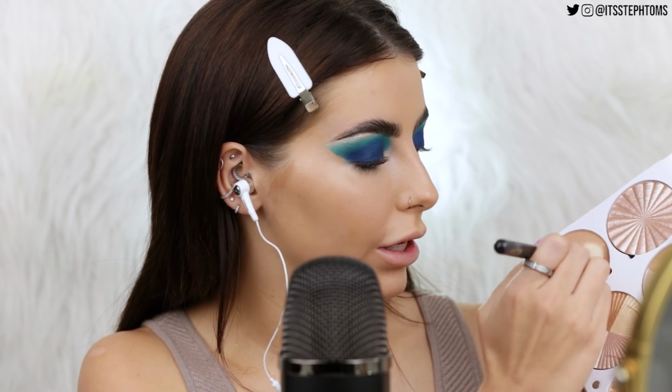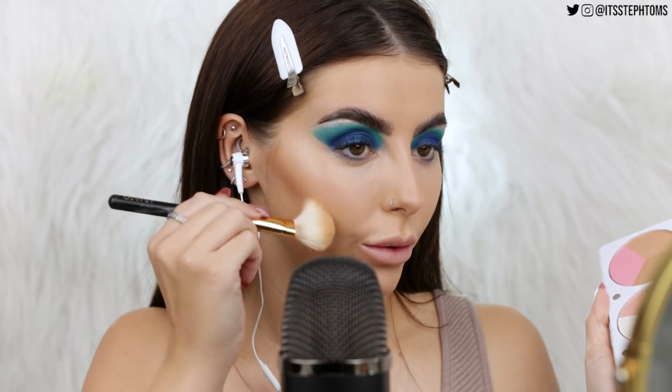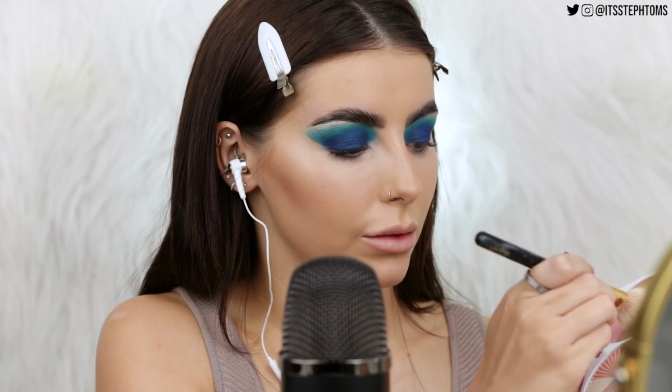I can't help myself. So next, for my face, I'm going to be using my Ofra Glow on the Go palette, which is just the most beautiful palette you've ever seen. And I'm going to take this shade here, this matte brown, and do a little touch of contouring with that. I like to do a little kissy face when I'm doing my contour. Then I'm going to take my Real Techniques multitasking brush. Again, let's do a little bit of mic brushing.